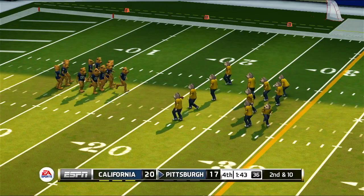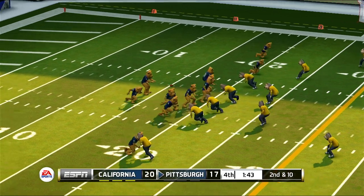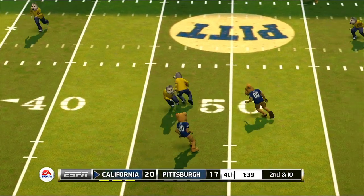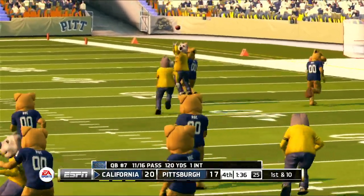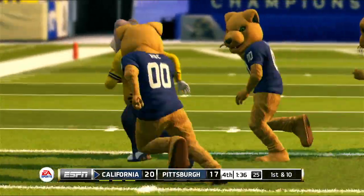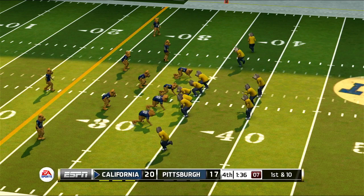From their own 20-yard line. Second down. He rifles it. Oh, what an interception. He's at the 40. He's tackled at the 34. An interception late in the game. You got to be more careful with the football. From the 34-yard line, it's first down.